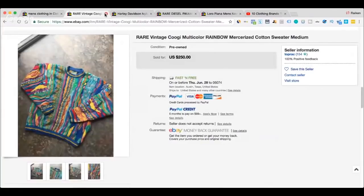Next item, I could literally guarantee you right now, if you were to find this item and spent less than $30, you're going to make money. Probably even less than $50, you're going to make money. These multicolored Coogi sweaters, kind of like the Biggie, the hip hop rapper, or Bill Cosby. He used to wear these all the time. These things sell like hotcakes and they sell for a lot of money. I don't know why. They're pretty crazy. I think I saw Reezy Resells giving a presentation wearing one of these.